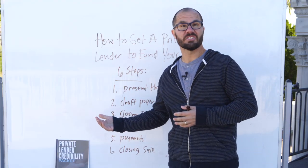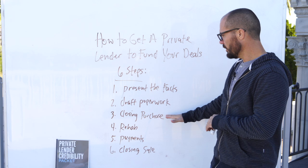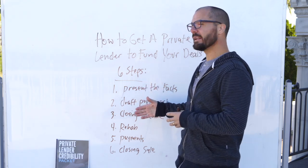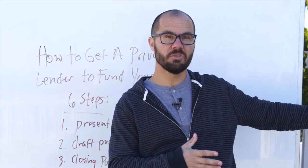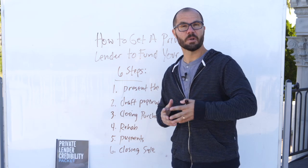I'd rather that they just send the money directly to closing and then I don't even see the money. It goes to closing, purchase happens. Once you close on the property, you are the owner of record. You're on title now as the owner, and the private money lender's mortgage or deed of trust gets recorded by the title company. They'll do that for you, and they're now the lien holder on the property, and that protects them. That's their security for lending you the money.